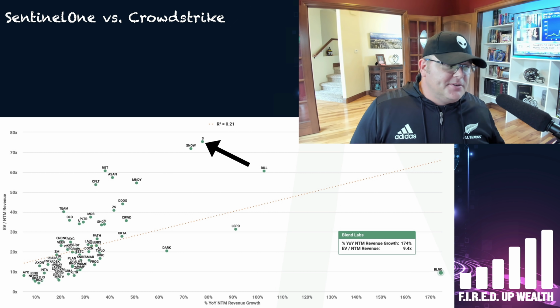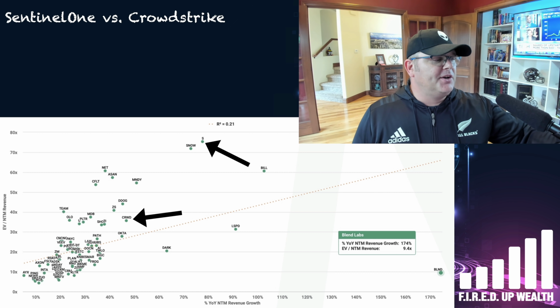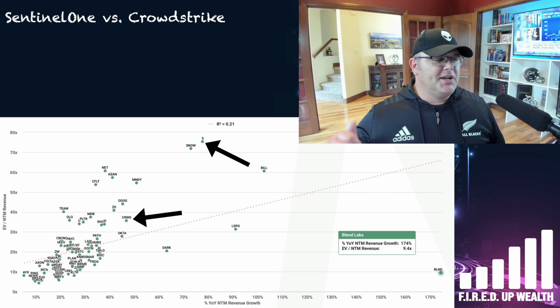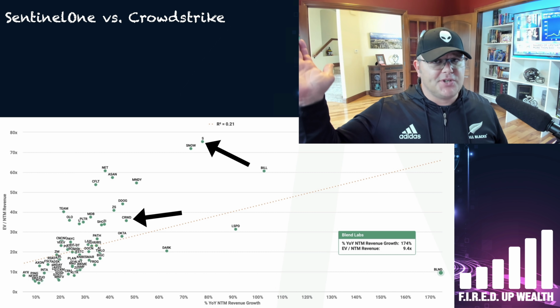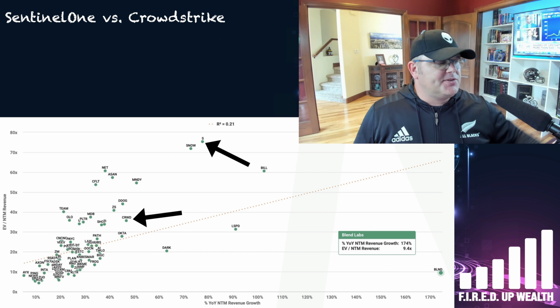Now, with that said, too, the net retention rate is really high on both SentinelOne and CrowdStrike, and you can see CrowdStrike is down here. So what you're seeing is people are paying a pretty impressive premium for the growth. Just like Snowflake, when it's growing at over 100% year-over-year revenue, it's going to get a premium over some of these other stocks that you see on your screen.